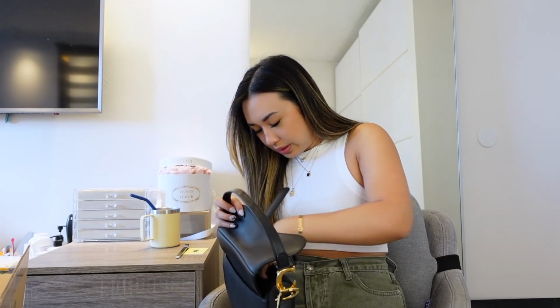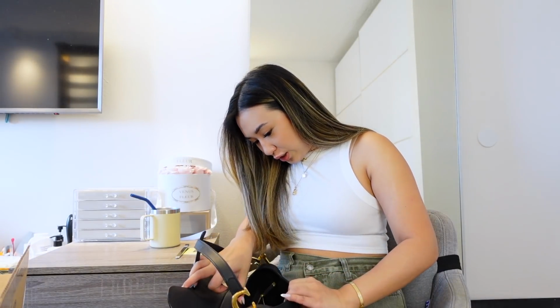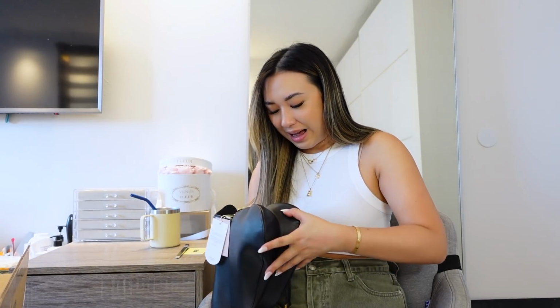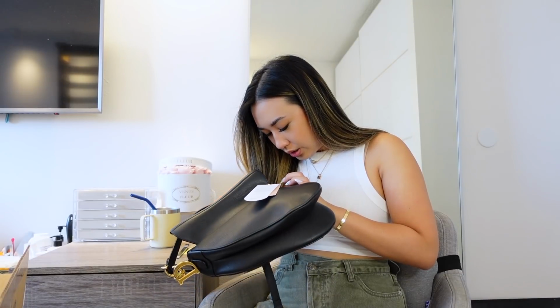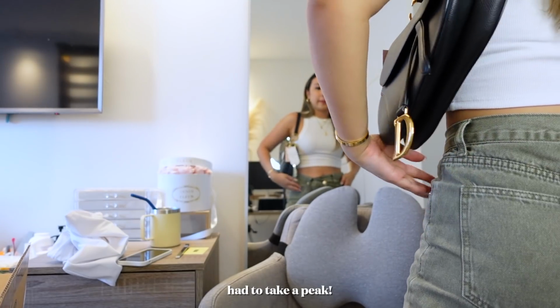Wow, the inside is really nice. It's like a really nice suede. That's so funny. The inside is really nice quality, but the outside is not. I don't know if there's really anything to do to fix this or polish this. Yeah, she's really pretty. I think I'm gonna keep her. Let's try her on. Oh my god, it's so cute. Okay, I'm just gonna look in the mirror really quick. So cute.